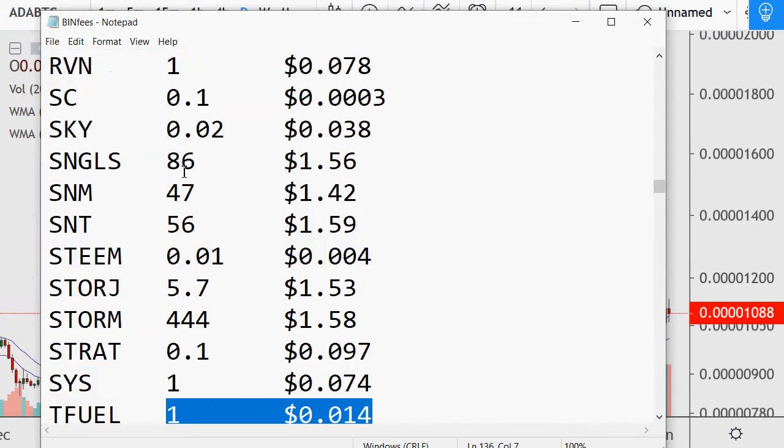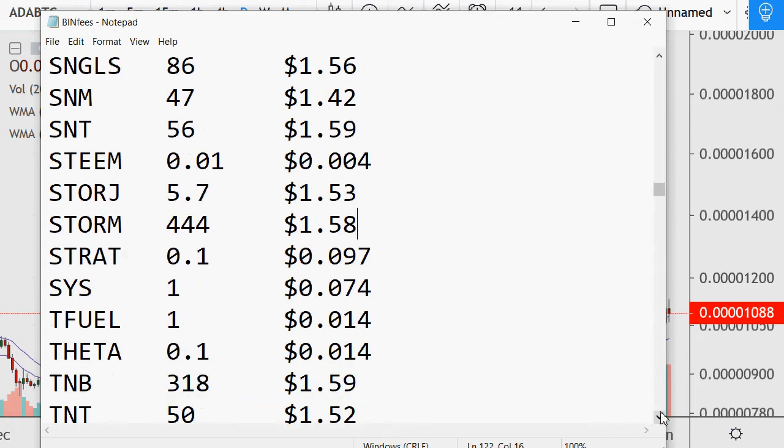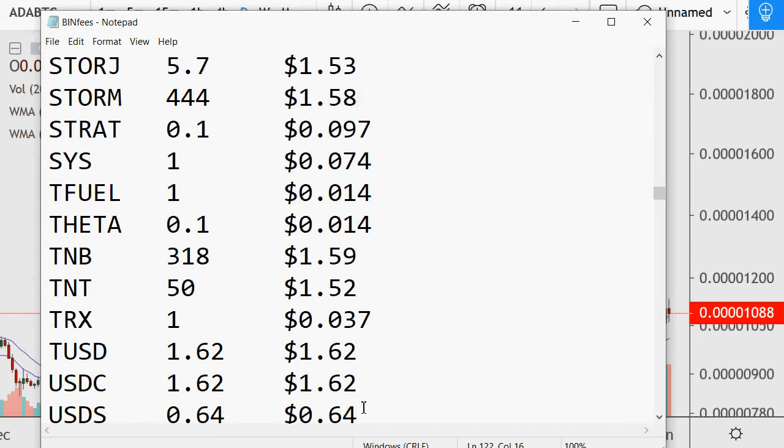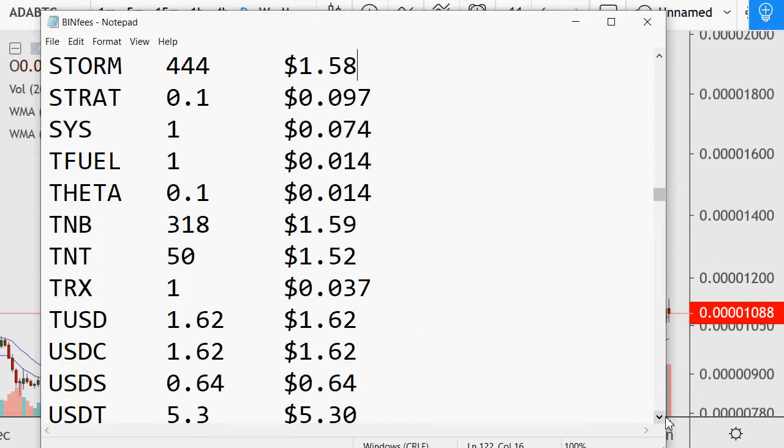And here I'm just going down a bit more. Let me just keep on scrolling as we go through the list. We got a couple few dollar coins here. The TrueUSD as well as the USDC is $1.62. The USDS is 64 cents. And the most expensive one, that was more expensive than Bitcoin, is the US dollar Tether, 5.3 of them, $5.30 to take them off the exchange.